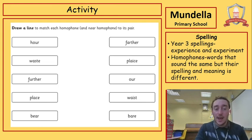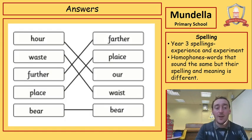Right, pause the video again and you can see that there are 5 pairs of words that have the same sound. I just need you to draw a line to match each one to its pair. We'll check the answers in 3, 2, 1. There we go. Hour, hour, waste, waste, further, farther, place, place, bear, bear. Even though there's different meanings, there was the same spelling on that one.